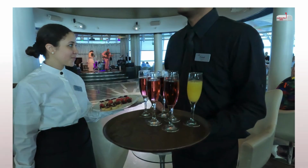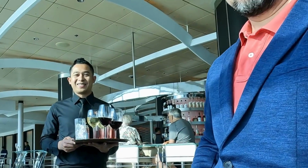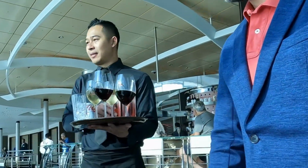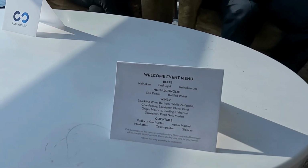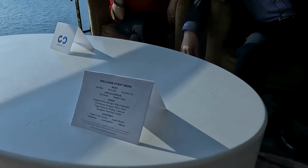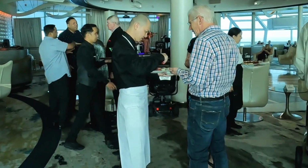Now, let's talk about what you'll actually get at the party. Let's start with the drinks. Yes, this is an open bar event, and not just beer and wine, though those are available too. You'll have access to a special event menu with select cocktails, along with soda and bottled water. It's all complimentary during the event.